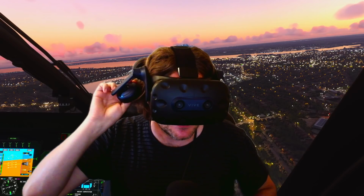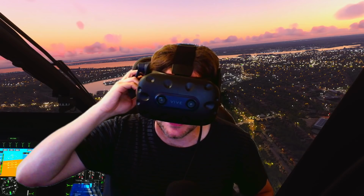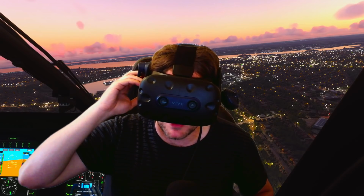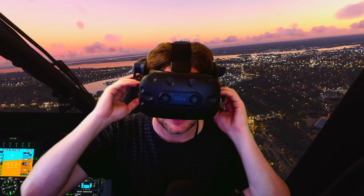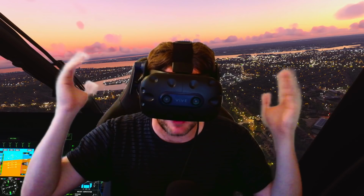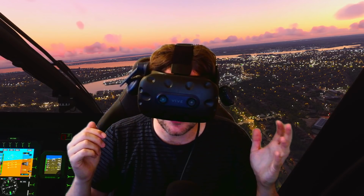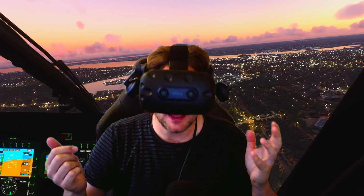I think the padding's different, actually. Yeah, the padding has been changed, interestingly, from the original Vive Pro as well. That feels really nice on the ears, actually. And I can already tell that it cancels the surrounding noise out more as well. So a nice little design touch that I haven't heard anyone mention yet on any of their videos.